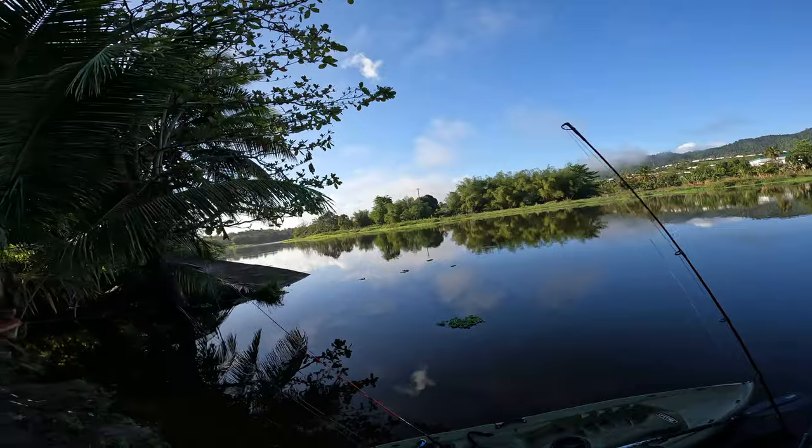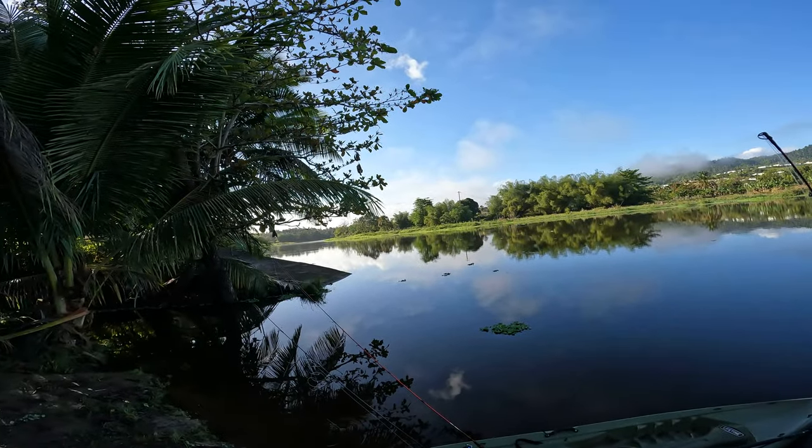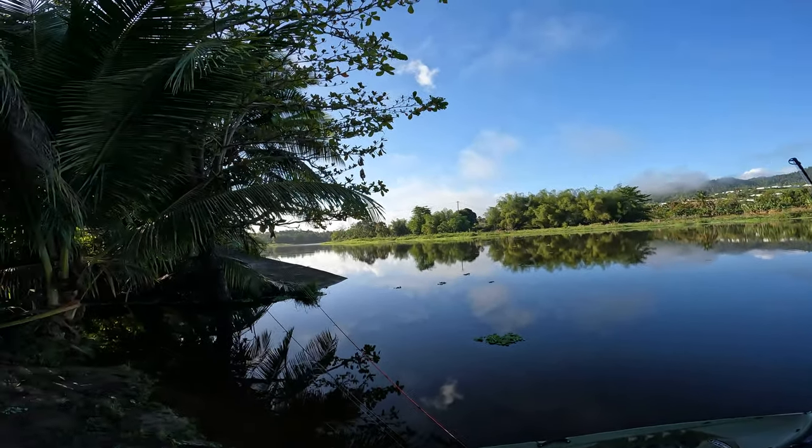Conditions, as I said, the water looks beautiful. It's very promising, so I think we're up for a good day of fishing.